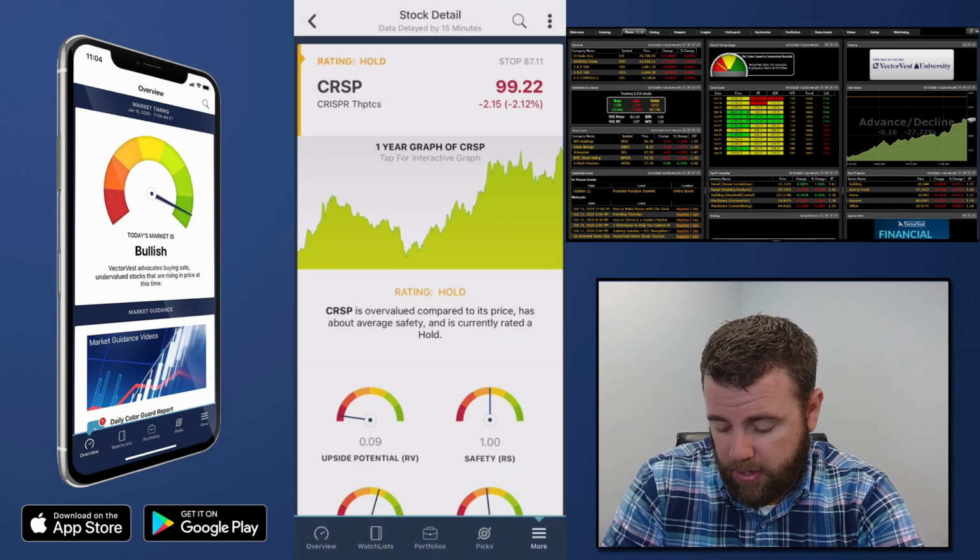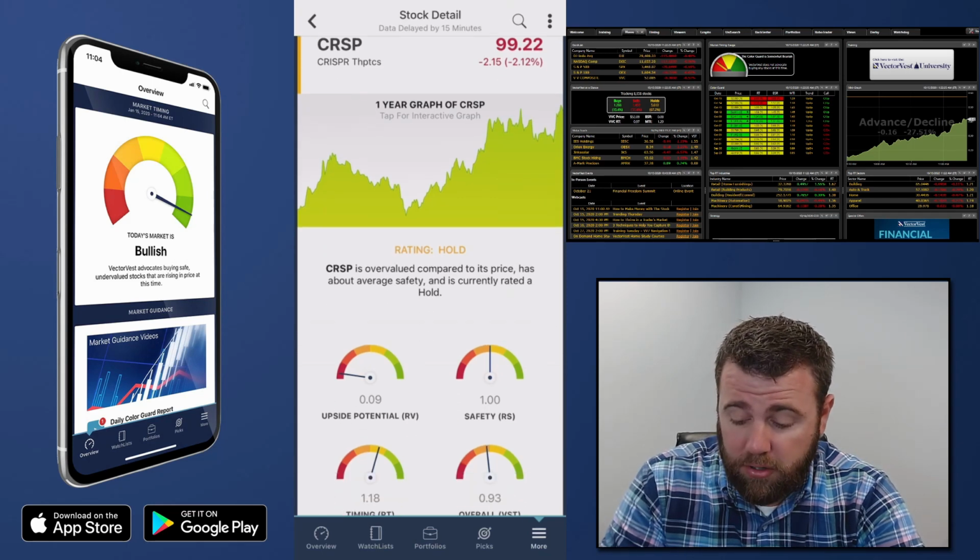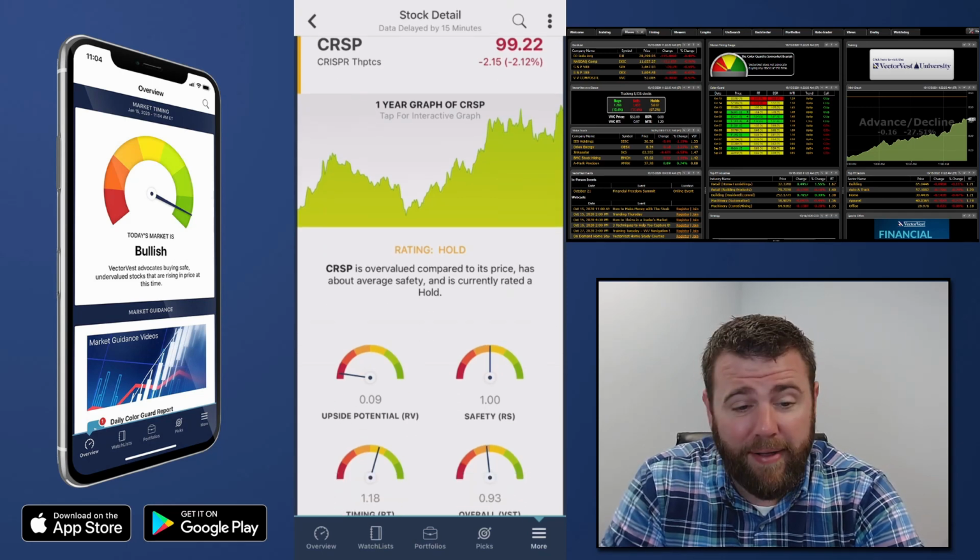There we go. CRSP, poor long-term potential, about average risk associated with it here.